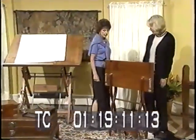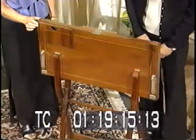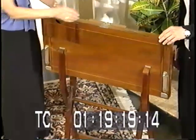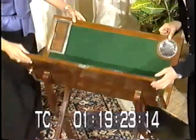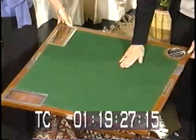Okay. Now this could be a fire screen, or it could just soften and angle a corner in a room. It actually is a game table. And if you flip this, it opens. Okay. And it's just perfect for bridge or a tiny game of poker.